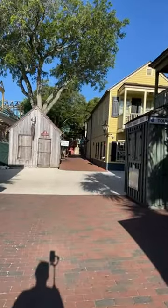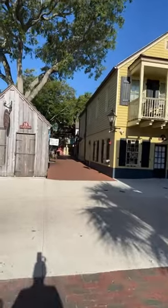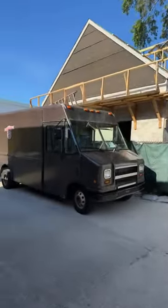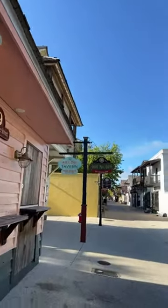Another cute little alleyway over there has a bunch of neat shops in it. The bath and candle shop. Speaking of candles, that's one of the things that we'll be doing at the Treasure Chest Museum, okay? So these are our friends at Lick It here. We're going to actually have candle dipping where the kids will come in and make their own candles and be able to take it home with them.